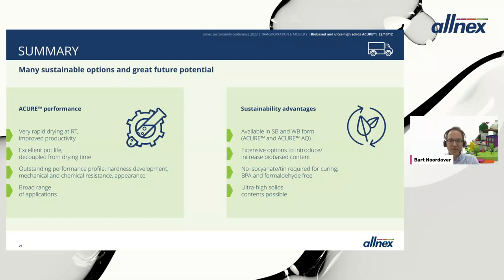So it's also good to know that apart from the solvent-based system, we also have an aqueous, a waterborne form. We have extensive options to build in bio-based materials, which I think is a plus. And in the formulation, you can really go to systems that are quite beneficial in terms of labeling. And finally, as shown in the last few slides, we can also go to even lower VOC paints in the formulation.